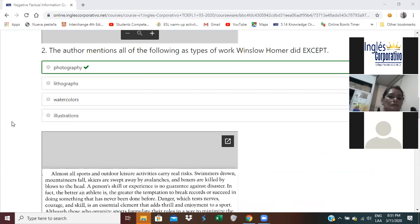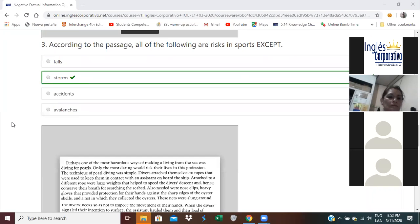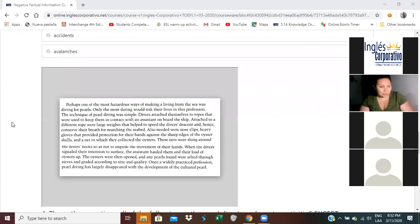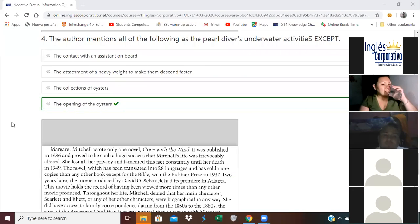Number two? Photography. Photography, excellent. Number three? Storms. Storms is correct. Number four? The opening of the oyster. That's right. The opening of the oysters.